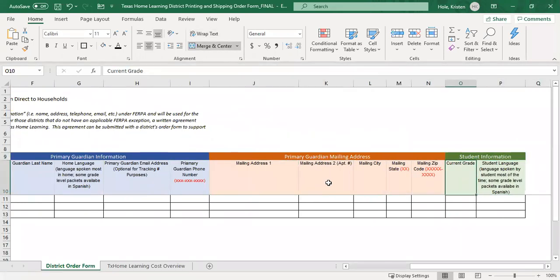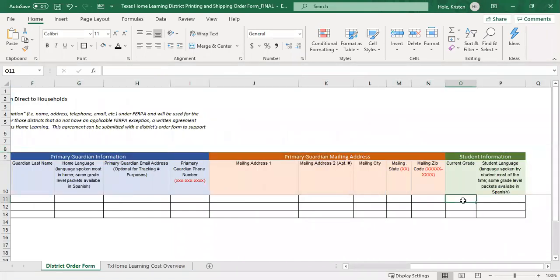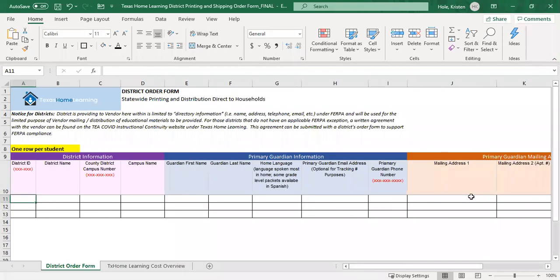And then the last thing is the student information that we need to send the right packet. So every row should be done at the student level. So one row per student, and you can mark what specific packet or what specific grade that student is in. And you can also indicate the student language that's spoken for them. Again, this should be a direct PEAMS pull, and if the student language is Spanish, we'll make sure that they get the Spanish packet.